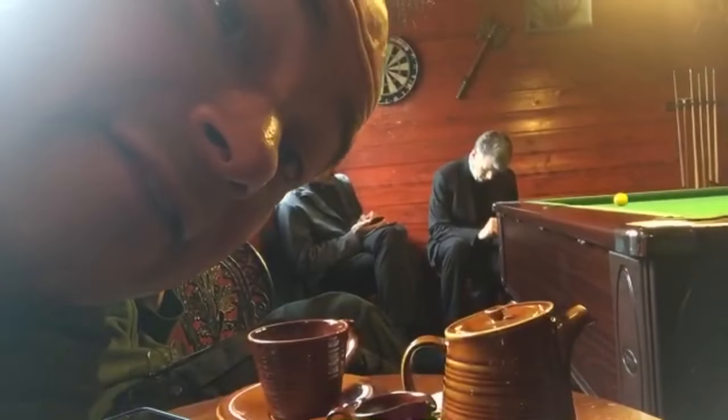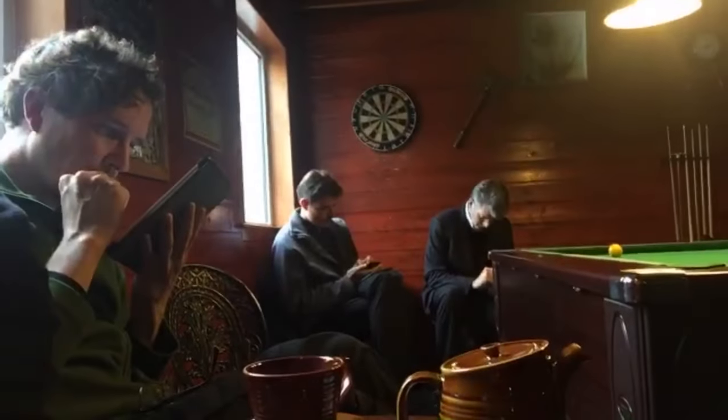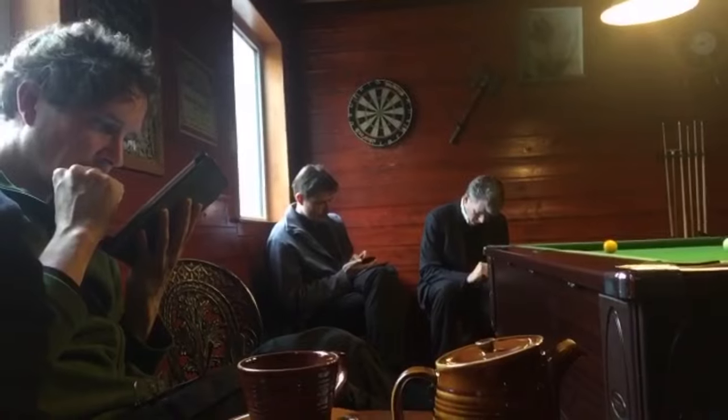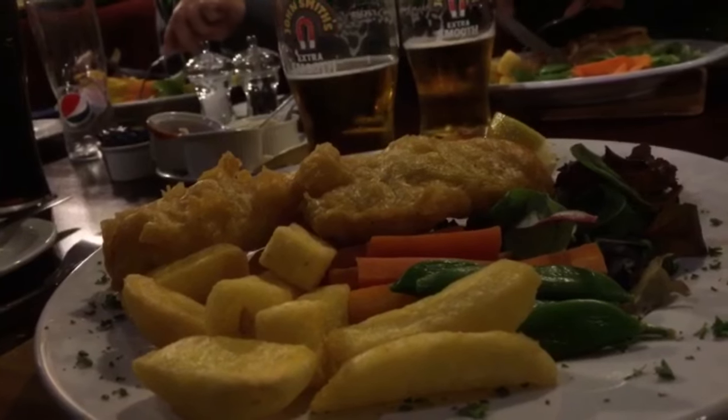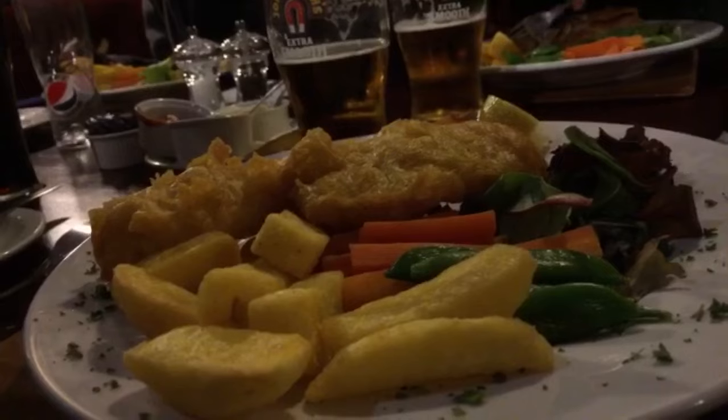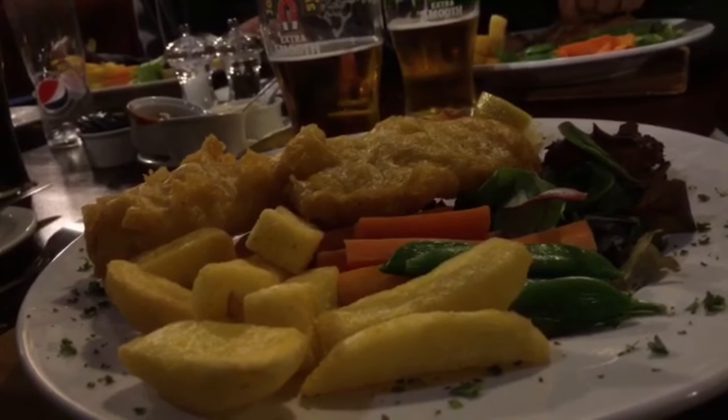We're getting our Wi-Fi fix. Tea and Wi-Fi. Can't beat that. So we're going to try this Scottish beer, Trade Winds. Sounds appropriate for this coastal area. Very, very good. Nice. And today it's fish and chips, or haddock and chips to be precise.